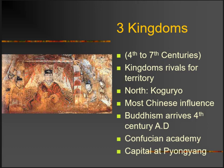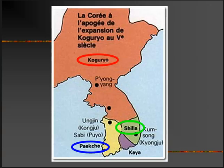So this is sometimes called the period of the three kingdoms in Korea. Here's a map that shows you the Koguryo kingdom at the height of its expansion. And notice that they control much of the peninsula pretty far south. Of course, this is when they're at the height of their power. You can also see the other two kingdoms in the south that we're going to talk about.